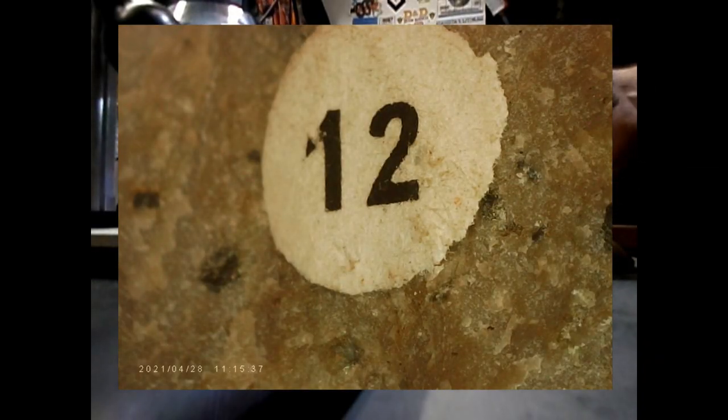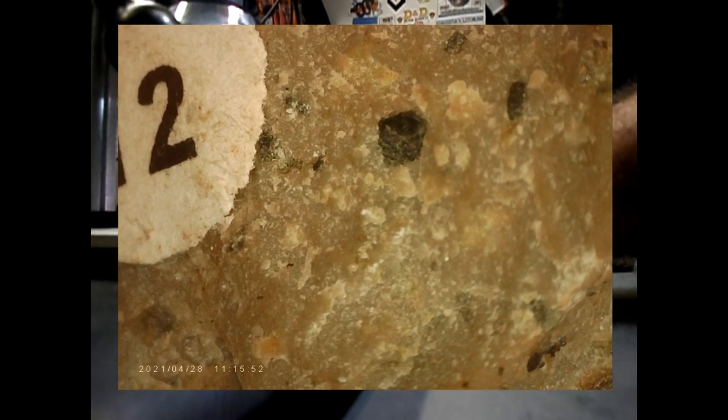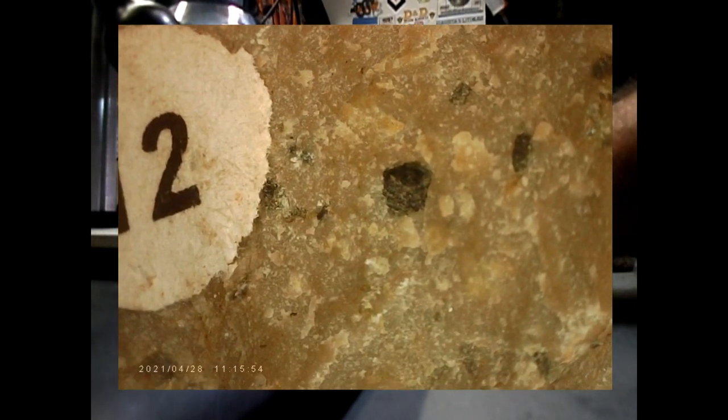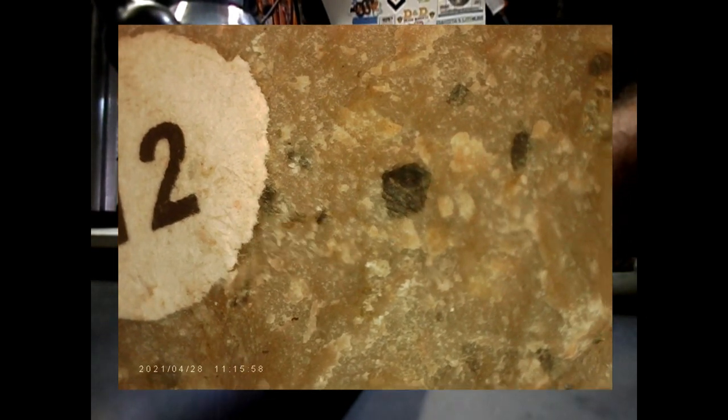Alright, number 12 in the collection, which is the hornblende andesite. See the black specks inside of it. And I'm thinking, and I'm not sure, Wayne would have to correct me, but I'm thinking that the black specks inside of it are biotite. I'm not sure if it's obsidian or not. It's one of the two. It's either obsidian or biotite.